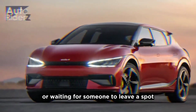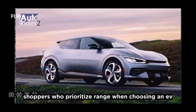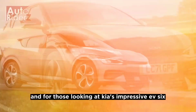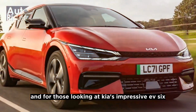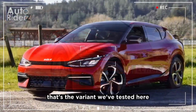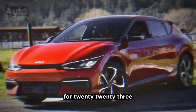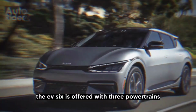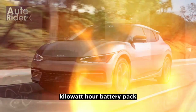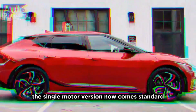Alternatively, you can trade range for performance, with the top-shelf 576 horsepower EV6 GT accelerating to 60 miles per hour in just 3.6 seconds. After adding the GT model in 2023, Kia is unlikely to make significant changes to the 2024 EV6. The automaker could reintroduce the light trim level from 2022 in order to reduce the EV6 base price. That could make the EV6 more appealing to EV buyers until Kia gets its new battery and assembly plant near Savannah, Georgia, up and running.